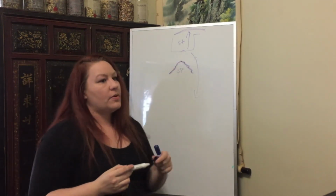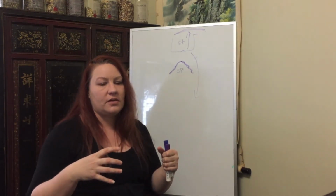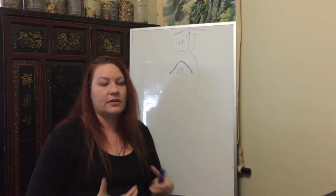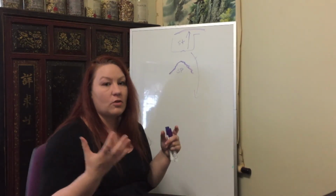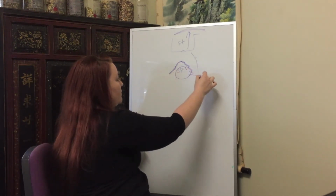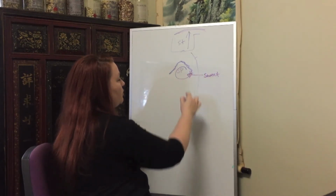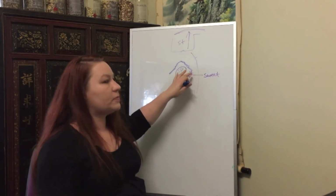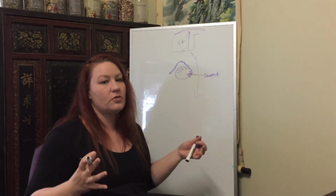When you've got damp, your body is just tired, and sometimes you might feel really tired after eating or bloated after eating. One of the flavors that affects your spleen is sweet. So if you start craving sweet foods, it's like your spleen's saying, help me, give me a little bit of energy to help me digest the food.